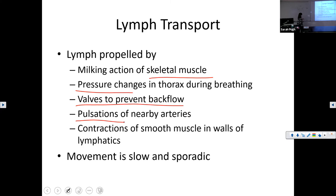I want you to think about this. If you are not moving much, let's say when you're sleeping at night, and you're not moving, so you don't have skeletal muscles helping to milk that back, and your heart rate has slowed down, so everything is a little bit slower. Lymphatic fluid is moving slower back into your bloodstream.